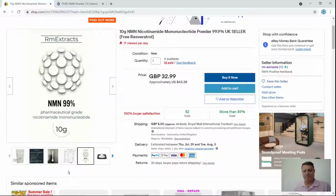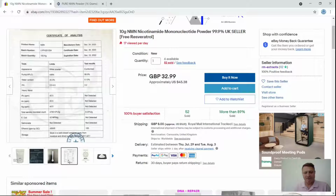So they only have one page, so the certificate of analysis is very easy to find. However, it is an Alibaba or AliExpress type certificate. You can see on the bottom there the blue star. I don't know if you can make it out, but it'll be Chinese characters that surround that star. And if you go to AliExpress or Alibaba, you'll see a whole host of these type of certificates.